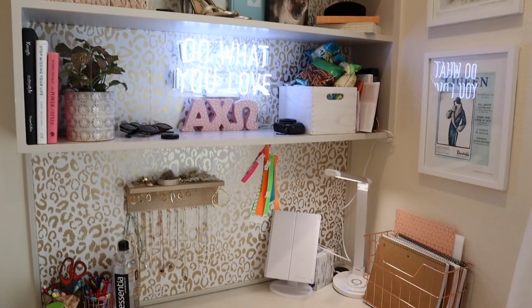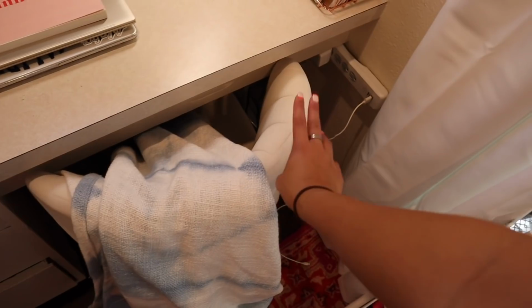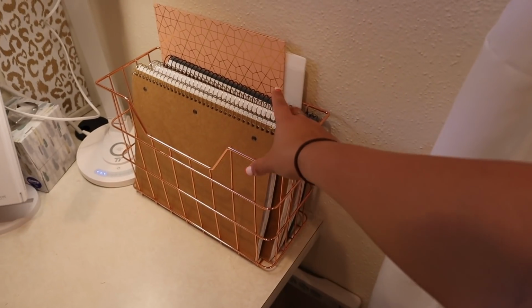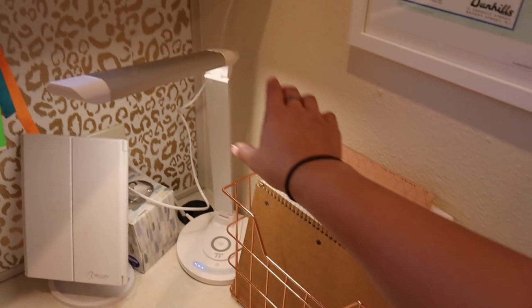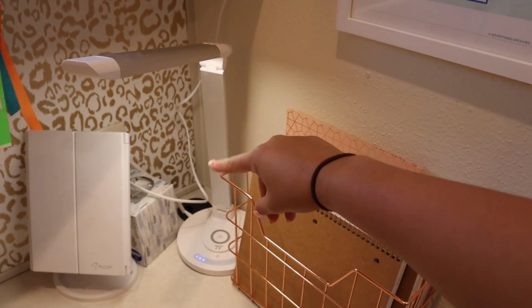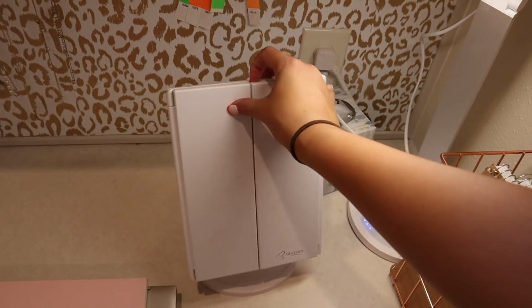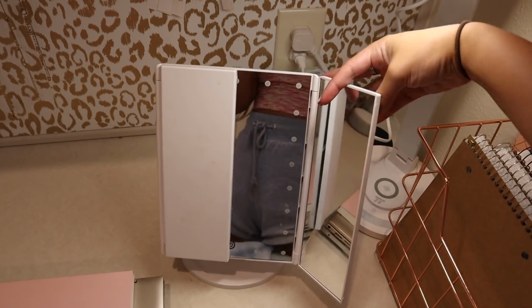And then moving on to my desk area, this chair, I forget where we got it, but I'll try to link it below. This is from Dormify. I have another power strip there for my desk. This is from Amazon. I put my notebooks in it. This lamp I love. There's a few places you can get it. I will link it below. It has a little charger there. This mirror is from Amazon. I fold it up, but it's really nice when it folds out.